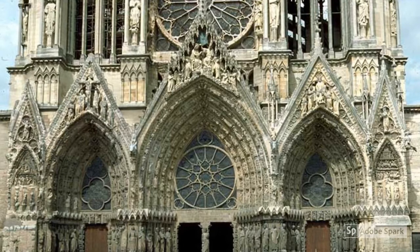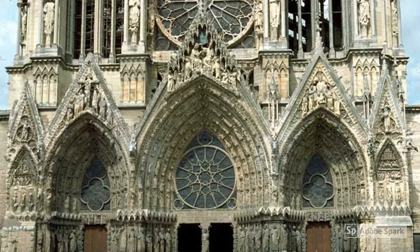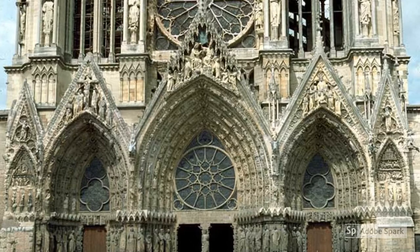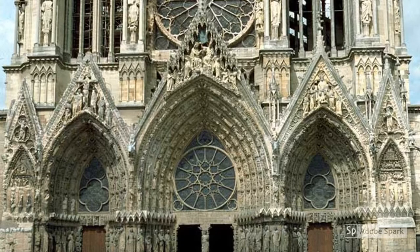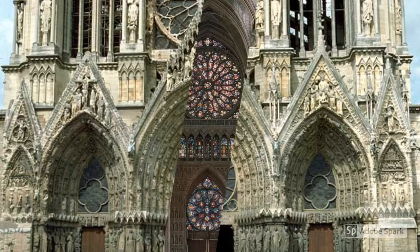The facade is encrusted with sculpture like a ship with barnacles, the portals astoundingly deep, layer upon layer of sculptures, some moved above the portal to gables to make room for more windows.